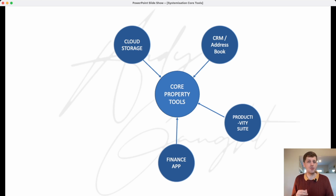And trust me, trying to retrospectively implement a finance app like Xero with sort of months and months of transactions can be incredibly painful. So I would strongly recommend that as early as possible you put the tool in place. Xero actually has a low-cost basic plan which you can't actually buy as an individual, but you can get it through a subscription through your accountant. So have a chat with your accountant and see if you can get it. It's about £10 a month.